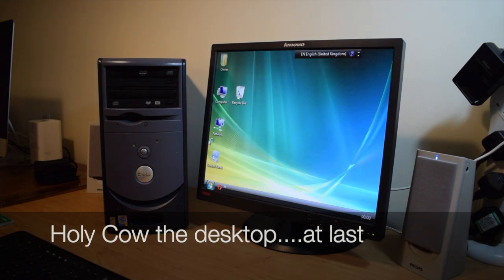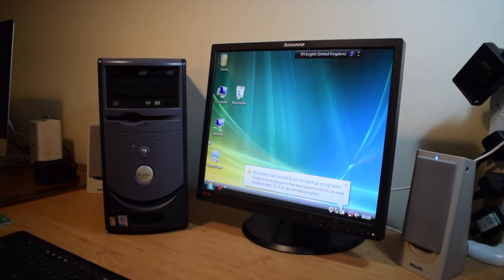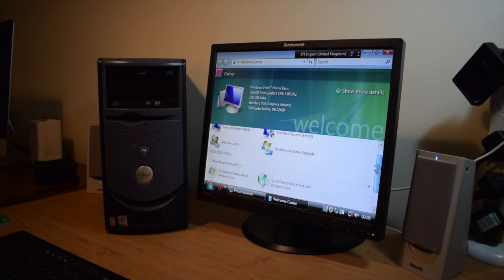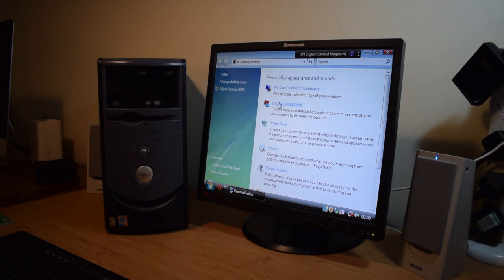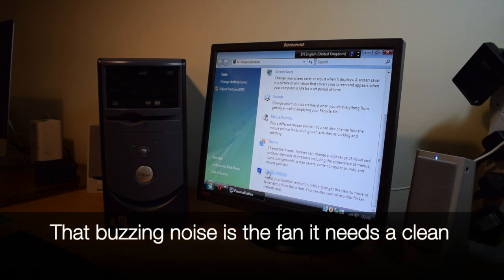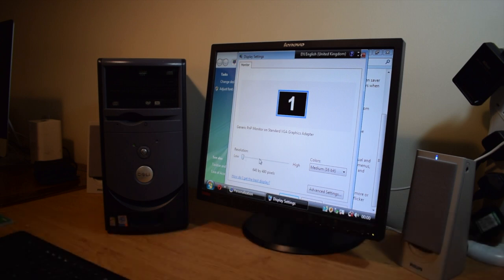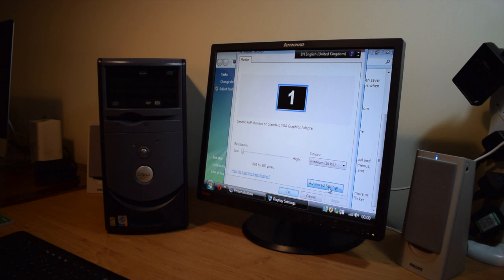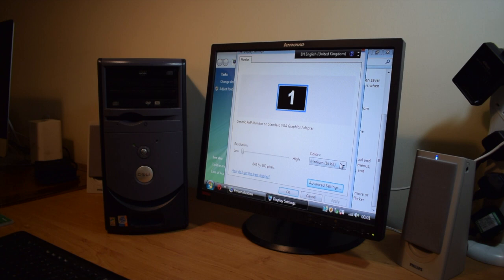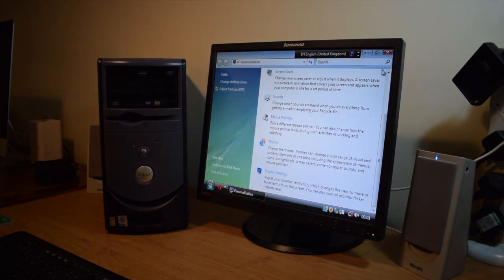We have a desktop. Let's just see if we can adjust it to an appropriate size. Okay, so how do we do that? Nope, not that one. So why is that not working? Yes, so it doesn't understand. It just says standard VGA, so it doesn't understand what driver it is.